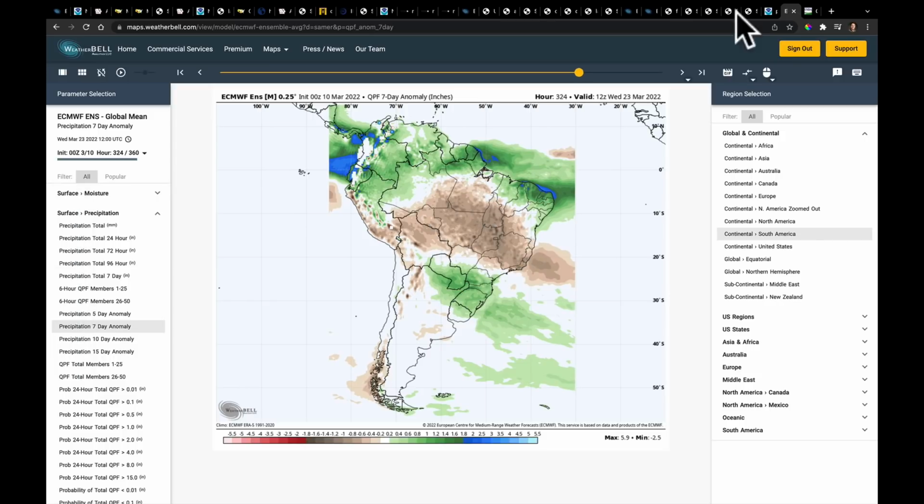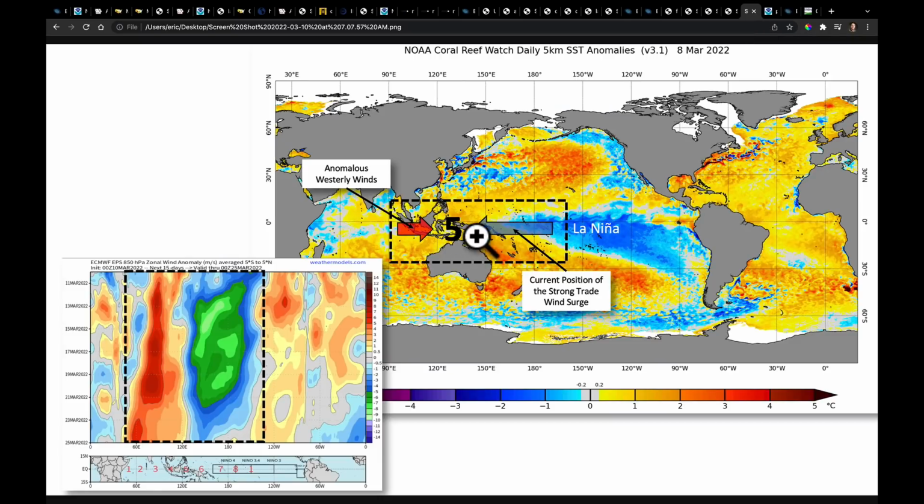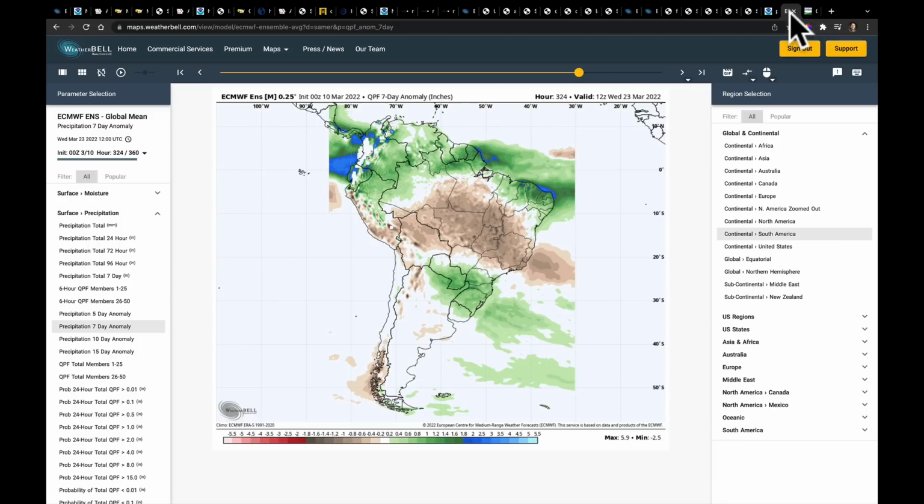But what I'm concerned about is if this does it again, comes back into this configuration, in April, that'll shut the monsoon down early. That'll be during an important time period for grain fill, and that could impact what is forecast to be a very large Safrinha crop. So we need to watch this very carefully.